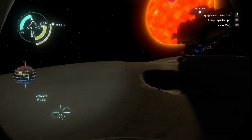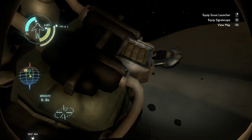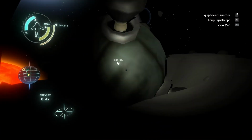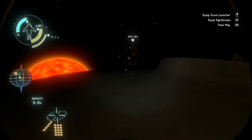Oh wow, that looks cool. And there's a crashed ship here. Oh, well, I guess ships did used to crash a ton. Interesting.